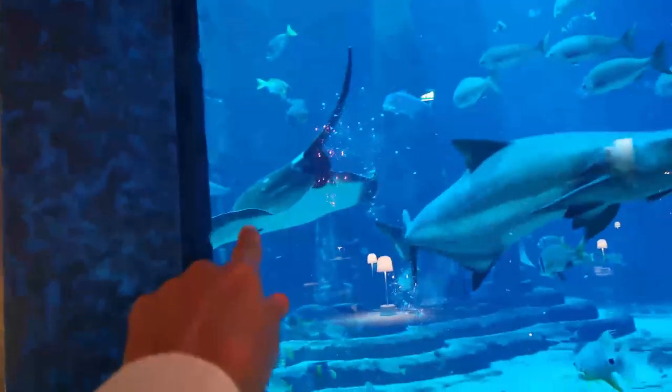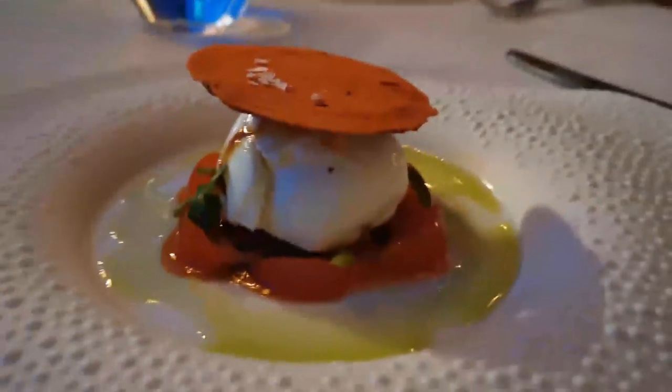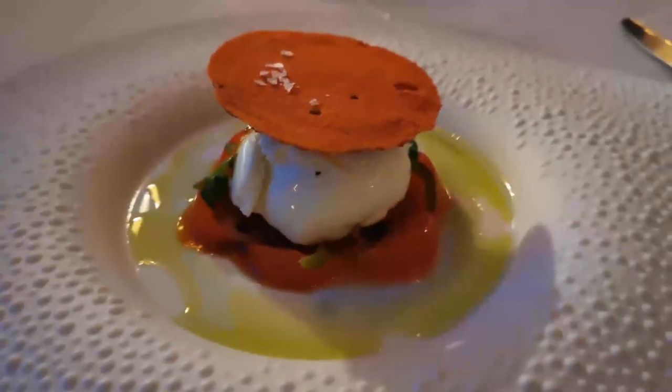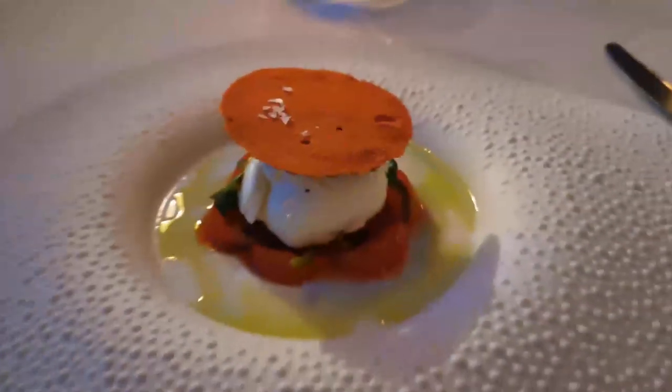He blocked my way out the ladder earlier. So here we've got stage one. I think it's some kind of cheese-based thing. He did explain it. Oh, I forgot already. It looks nice. There's some tomatoes, cheese, that, and then sauce.